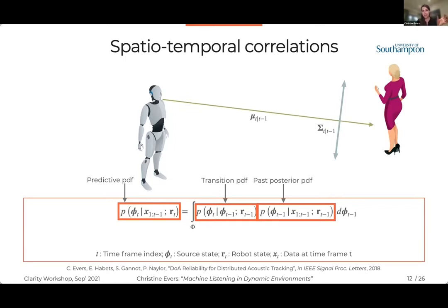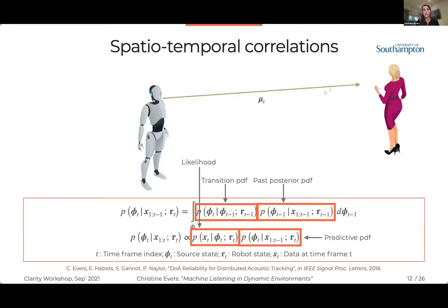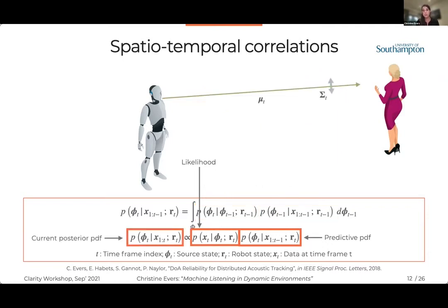Of course, we then obtain our next data block. Once we have our next data block, we can describe the distribution according to that by a likelihood function, which is again characterized by a mean, and this time a reliability of that particular measurement. And we can now apply this likelihood function to update our belief in the predictive PDF in order to obtain an estimate of our current posterior PDF. So ultimately, we now have a reduced covariance, or a reduced uncertainty, due to the fact that we're now using sensory information to update our belief.